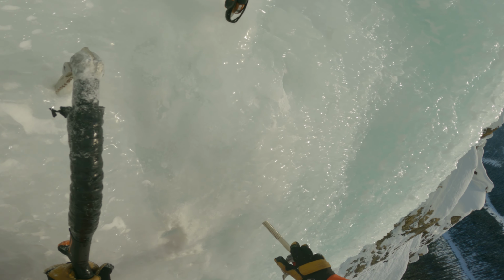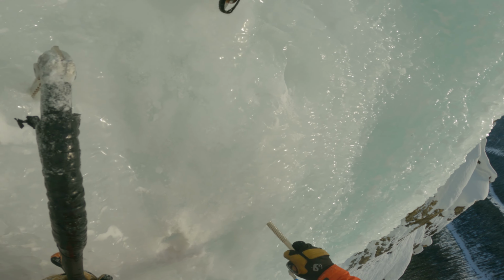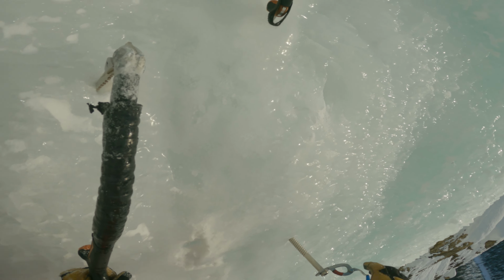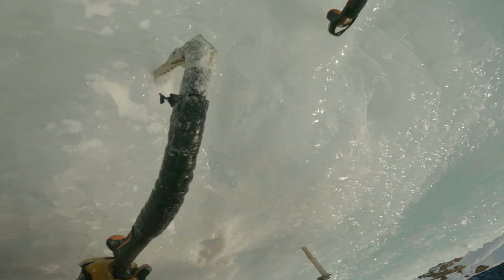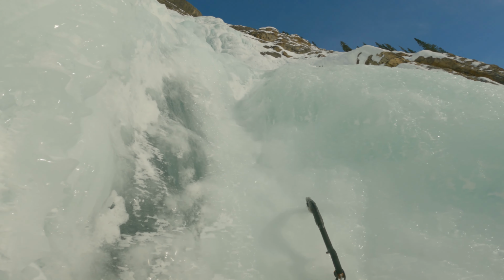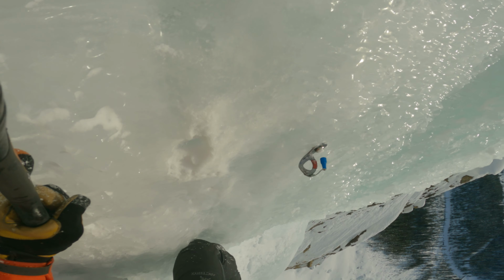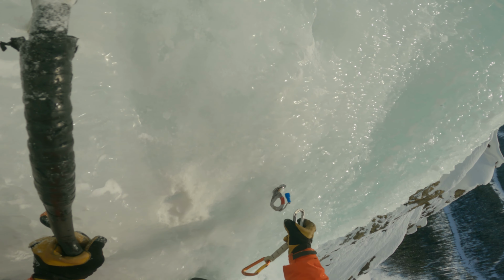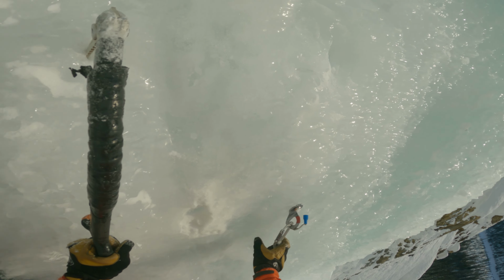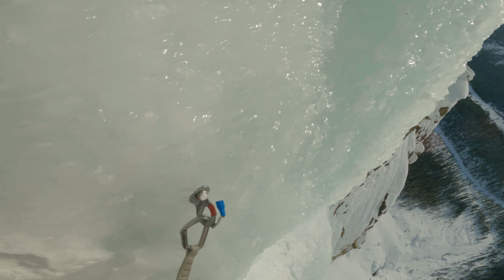So I get up to the top of the first pitch that he had led, and I was like, hey, what happened? And he shows me, and his tool had snapped in half, the pick on it had snapped in half, and he has this little stubby nub for a tool. And he's like, hey man, do you happen to have an extra pick on you? I'm like, no, I don't have an extra pick on me. And he's like, crap, man. I don't know, what should we do? And I was like, well, it's up to you, but I'd really like to keep going.